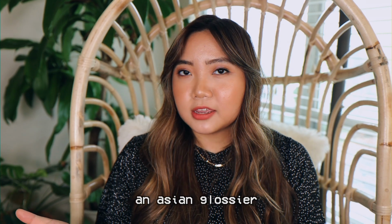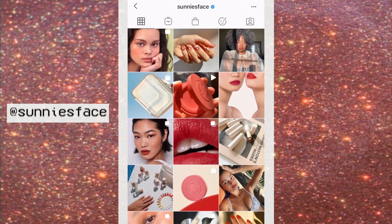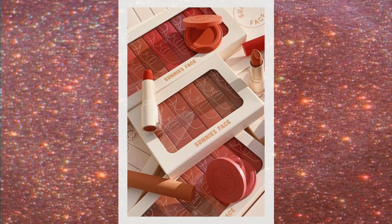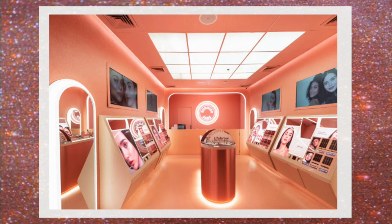Also really love this formula of lipsticks in general by Sunnies Face. It's like an Asian Glossier. That's like the best way I can describe it. Sunnies Face has a really beautiful, natural, effortless girl aesthetic the same way Glossier does, and it has very pretty packaging, pretty stores, just everything about it is your cool girl type of makeup.